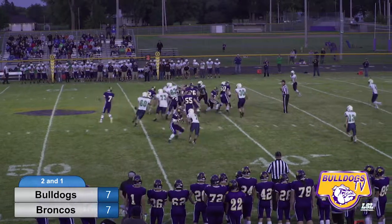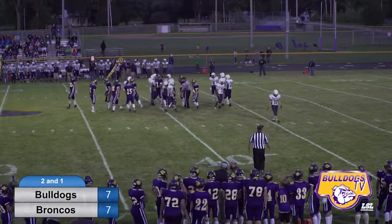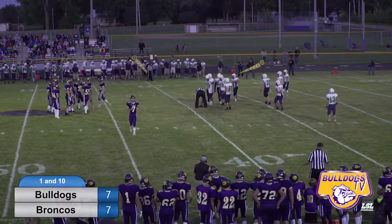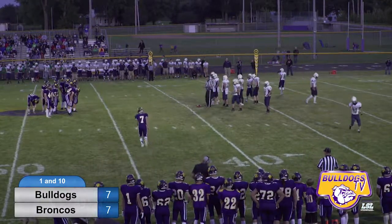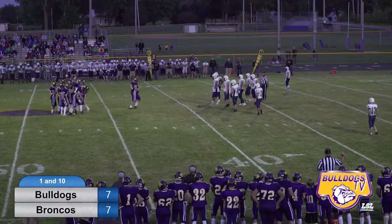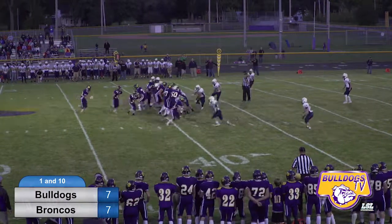Under center again with the 3 backs, and Albert takes it left side this time, and he's got the first down, and he's inside the 40 at the 39 of Belmond Klemme. Gets helped up there by Burgo. Beamer kind of walks over to the sidelines to get some instructions from head coach Bill Burns. 1st and 10 from the Bronco 39 in a tie ball game here on homecoming night in Lake Mills.